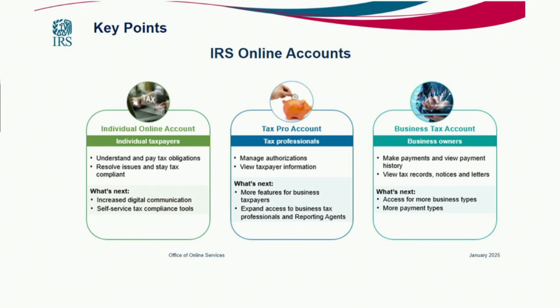Important thing to remember, again, is that business tax account is specifically for business taxpayers. Although there is some cross-pollination between individual online account and tax pro, that overlap is rather limited at this point. I think it'll expand in the future. But right now, business tax account is for those business taxpayers, and our primary goal is to make sure we're allowing as many businesses and entities to access business account safely and securely as possible. So like I said, a lot more coming up in the near future. Thank you.